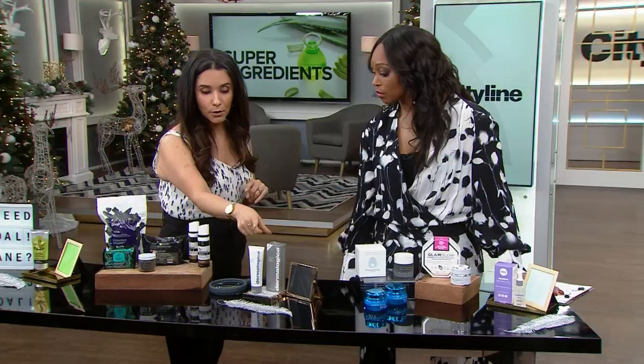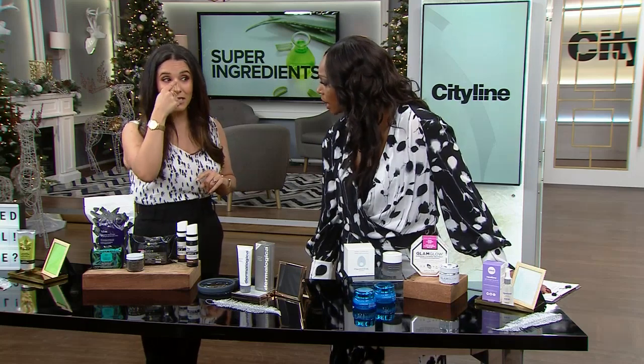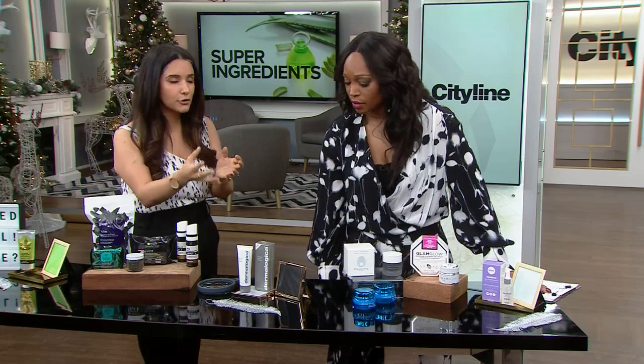Also note, this is where multi-masking comes into play. Don't apply this everywhere. Apply it where you need it. Don't put it on the rest of your skin thinking it will also get a benefit from it, because it'll dry out your skin.